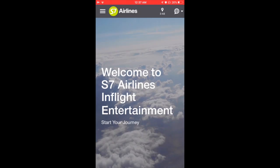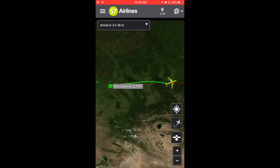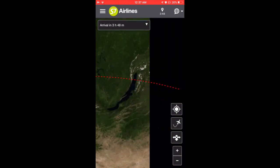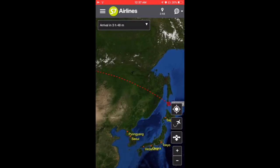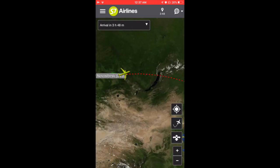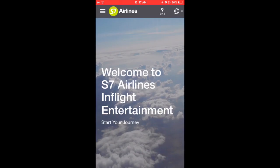So that's how the S7 Airlines entertainment app looks like. Welcome to S7 Airlines. Those are the in-flight maps and our route map. We had 3.5 more hours before we would land at the time I was filming that, although that is a little bit of an understatement. They have 4 different languages: Chinese, Russian, English, and German.